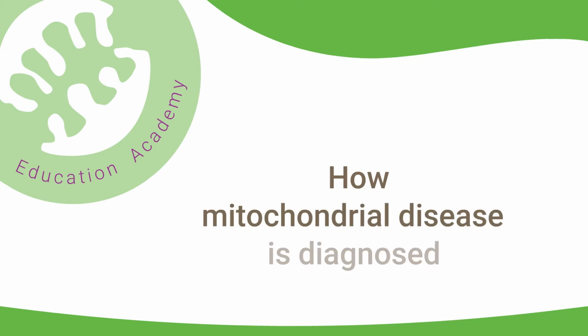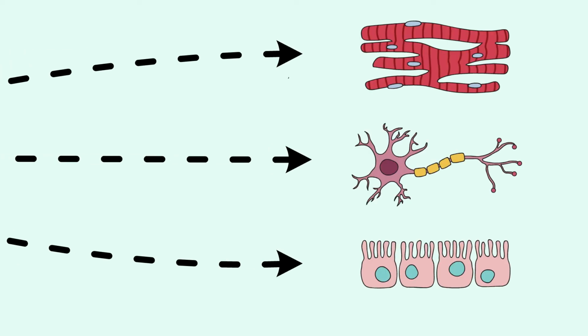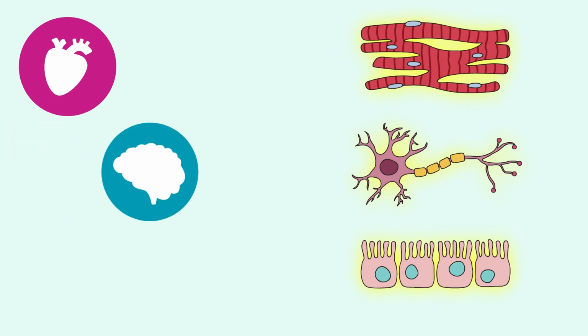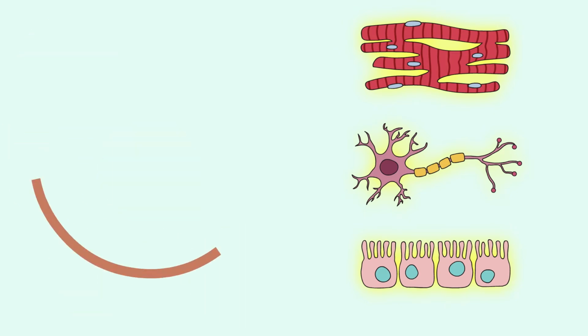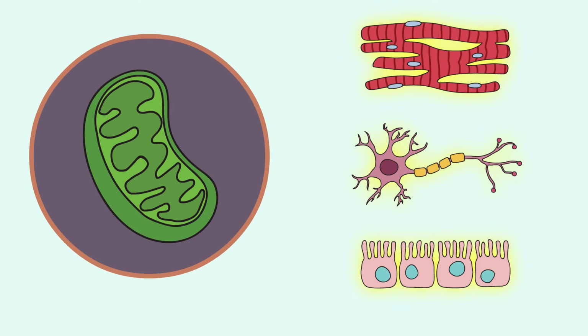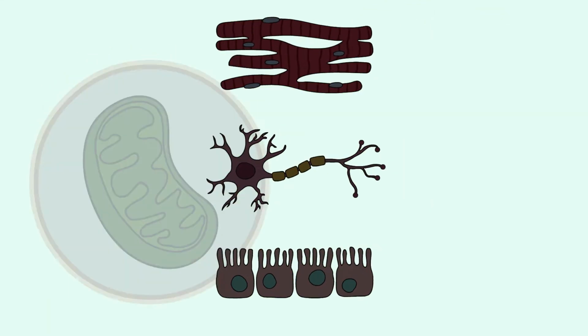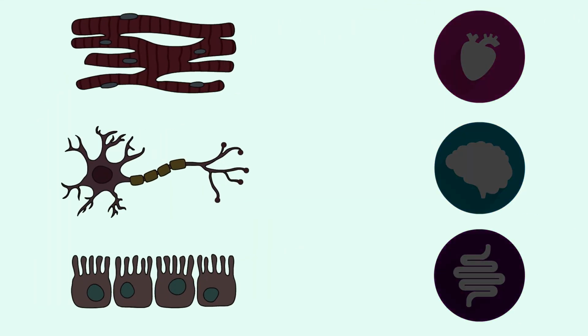Today, we're exploring how mitochondrial disease is diagnosed. Trillions of mitochondria are present in almost every cell of your body. They provide the energy needed to keep your heart beating, brain thinking, and muscle moving. Healthy mitochondria are essential to living a healthy life. When mitochondria fail, our cells can no longer function properly, which can cause entire organs to shut down.